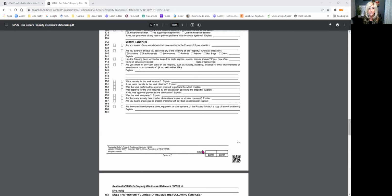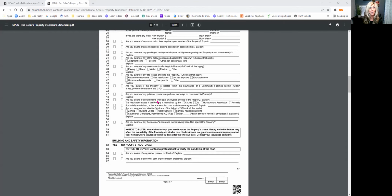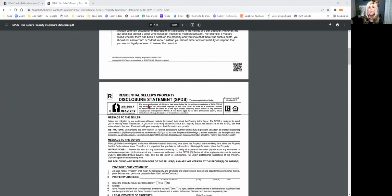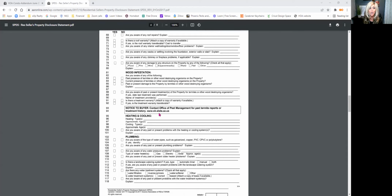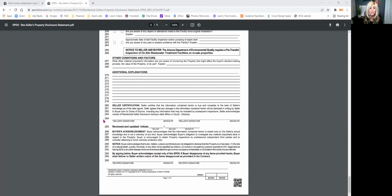And let me point out one thing real quick. On the seller property disclosure statement, please make sure that you do not initial on these pages. See right here where it says buyer? This happens a lot. All you're going to do is fill out this form to the best of your ability. If you have any questions, like I said, call me. I know I'm beating a dead horse here, but all you're going to do is sign on line 284.